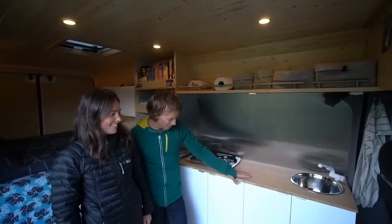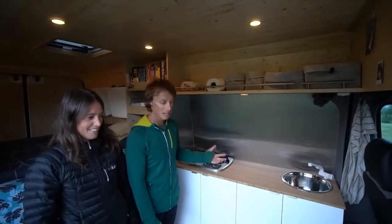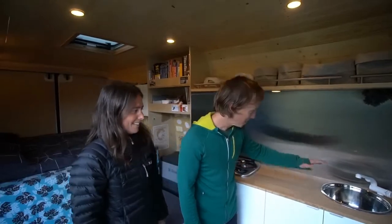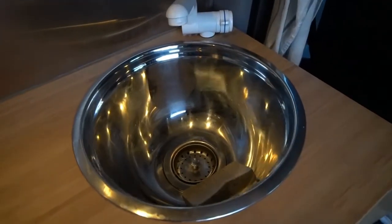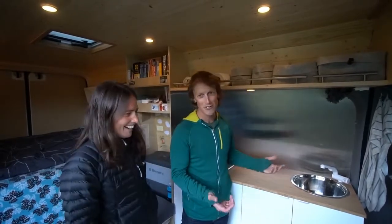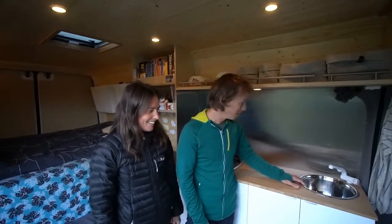So this is the kitchen. The basic unit for it all came from IKEA, flat pack, nice and easy. We've got a stainless splashback behind there which we had cut, glued straight onto the wall. A nice hard bamboo bench top. We've got our sink. That was actually made out of just a stainless steel bowl. A salad bowl. They're like $2 at Walmart. $5 or something instead of $200 for an official sink. So we just took that bowl and put a plug in it.